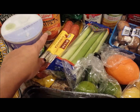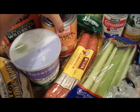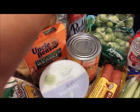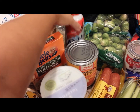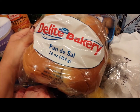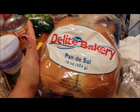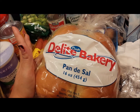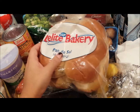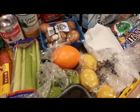And I have linguiça, which is a Spanish sausage, celery. I have a pumpkin puree here, sour cream. I have this for the pumpkin pie. It's whipped cream. This I got from the Filipino store that they have here locally, and it's pan de sal. It's so good, and it's similar to the Hawaiian bread that you get at the grocery store. It has just a little sweetness to it, basically just little dinner rolls, but they're just so good. So I'm glad I was able to find these.